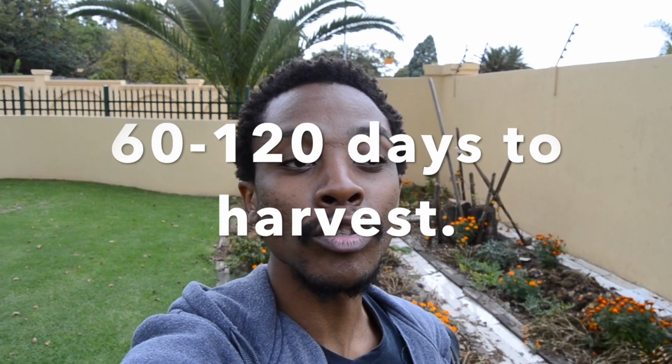And then last but definitely not least, we have peas. My favorite again. One of the first crops to pop up as well. This one doesn't grow year round. It needs spring and autumn. It takes 60 to 120 days to actually get a harvest. That's 8 to 17 weeks, and then it takes 7 to 14 days to germinate. But I think it probably takes less to actually start germinating.